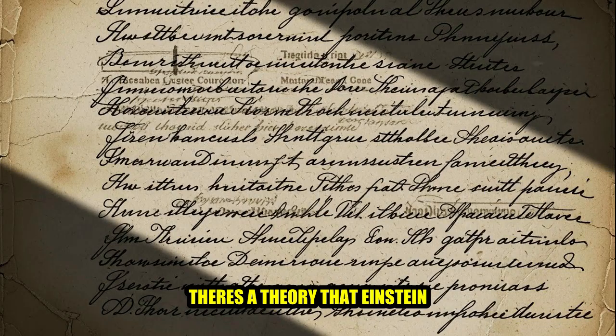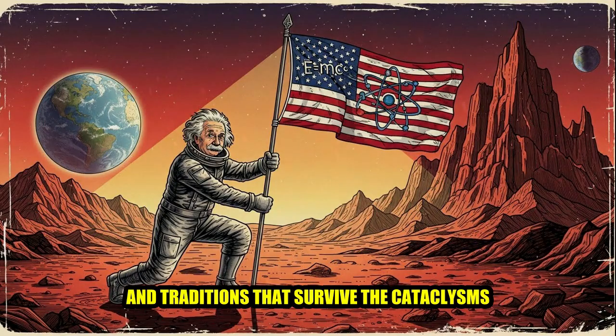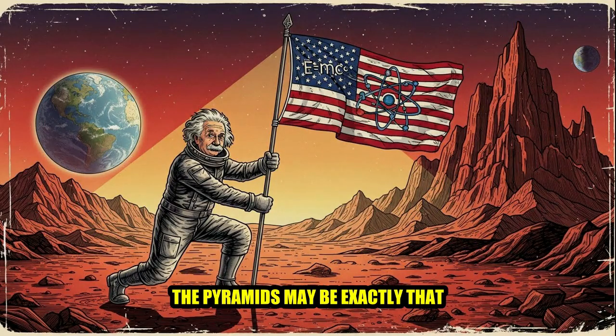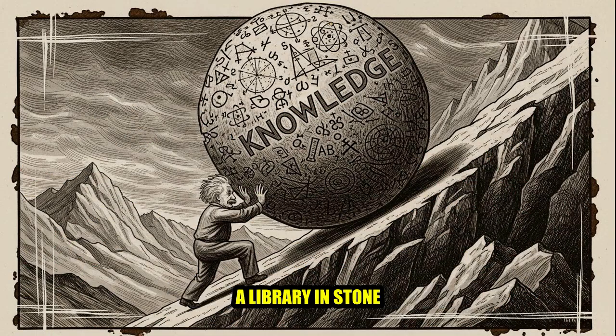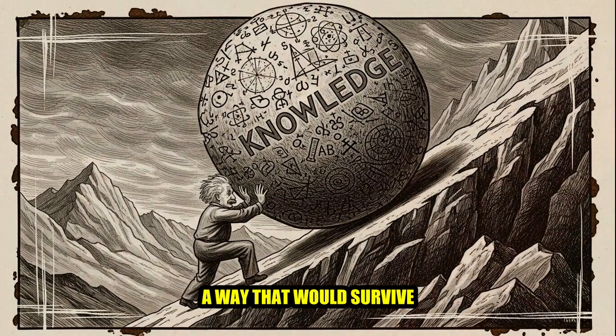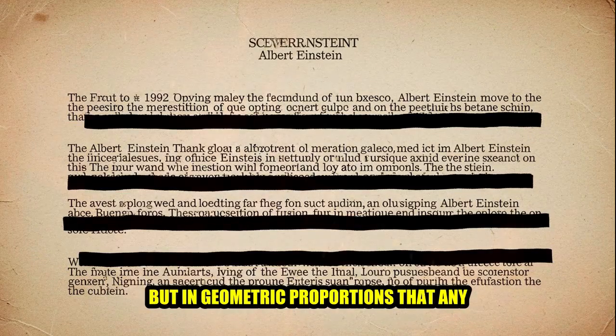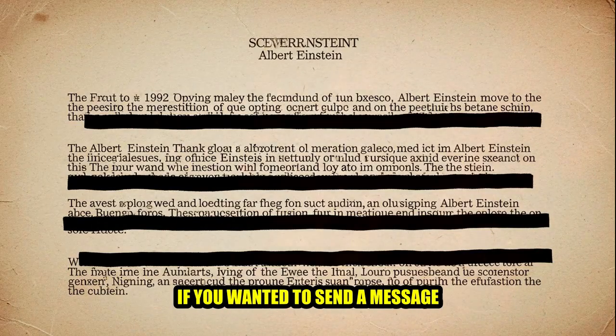There's a theory that Einstein considered plausible, the idea that knowledge is cyclical, that civilizations rise, reach high levels of development, and then fall, and that some of that knowledge is preserved, transmitted through symbols, structures, and traditions that survive the cataclysms. The pyramids may be exactly that, a library in stone, a repository of mathematical knowledge encoded in a way that would survive millennia, not in books that rot, not in papyri that burn, but in geometric proportions that any sufficiently advanced civilization could decipher.